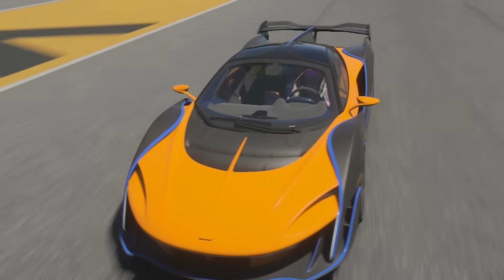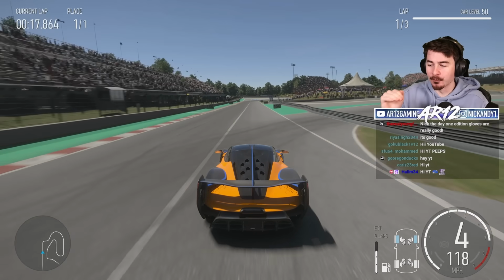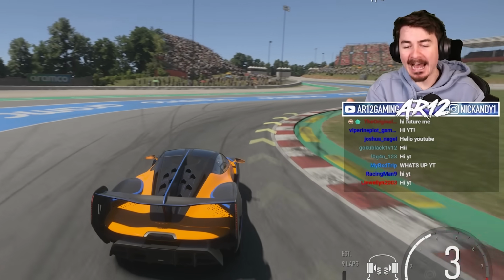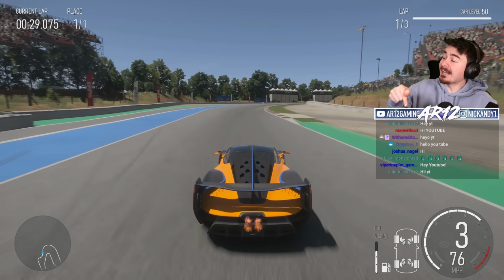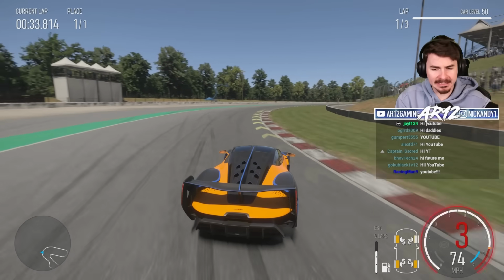This is the McLaren Sabre, one of the rarest McLarens ever made. And it's the newest car in Forza Motorsport. It's actually the final new car for 2023. And today, we're gonna try it out, customize it, take it online, and see if it's any good.